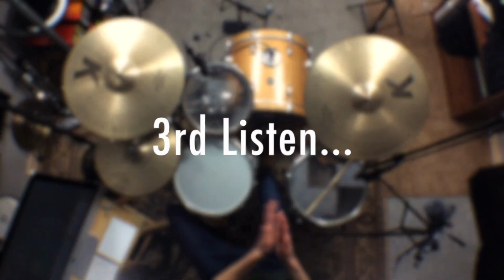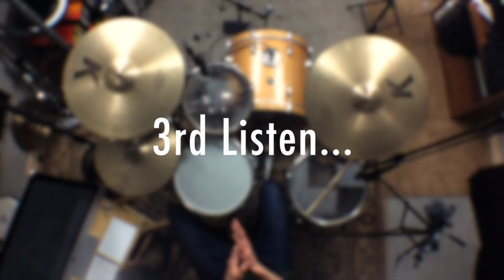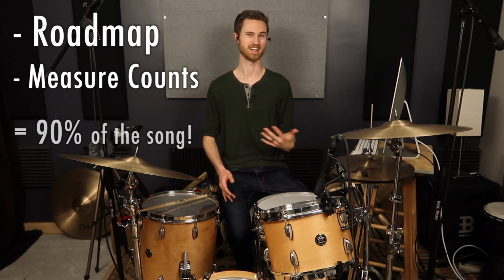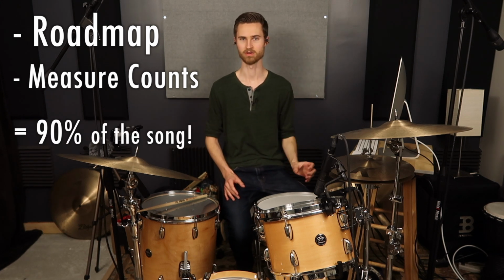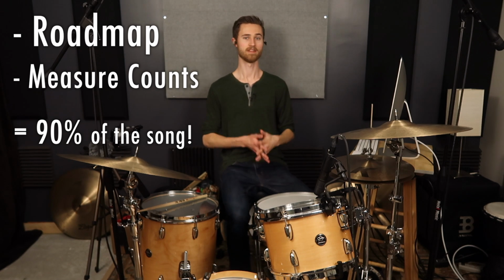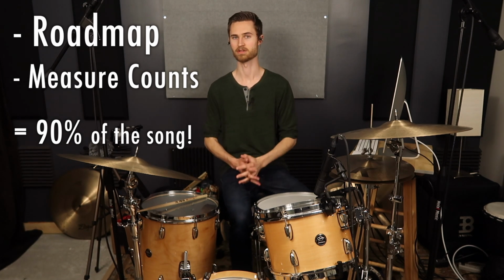So our third listen, this is an important one. And by the way, at this point, because we've got our roadmap, we've got our measure counts, that's 90% of the song. That's the song form. We know how long each section is. And so we can fake our way through the song at that point. That's a big deal. And those are important elements to have.